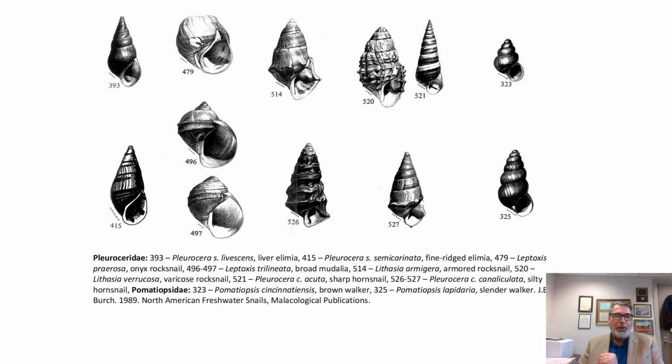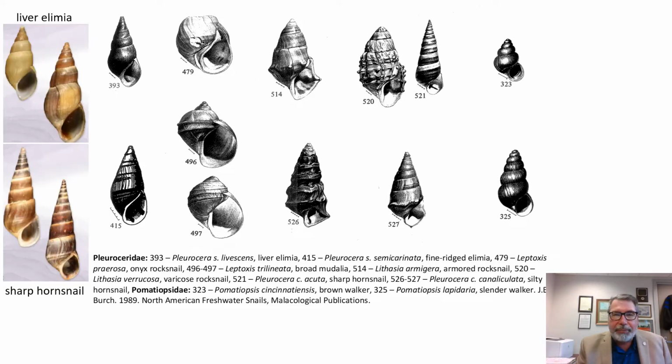Another group of these prosobranch snails, the ones with an operculum, are the pleurocerid snails. On this plate, these are all the river snails right here, and then included over here, because I had space, are the 2 amphibious snails we'll talk about in a second. If you're in any small stream, even maybe the size of the upper Scioto, even Olentangy, around here, Little Miami River system, you're going to encounter this species of snail. This is the liver elimia. It is the common river snail that we have here in central Ohio.